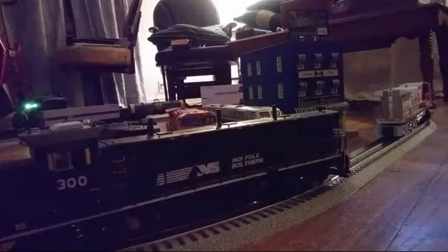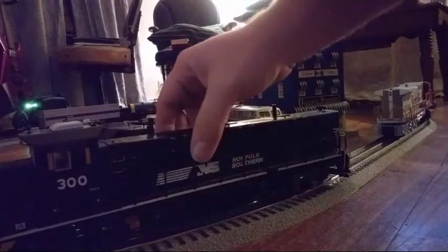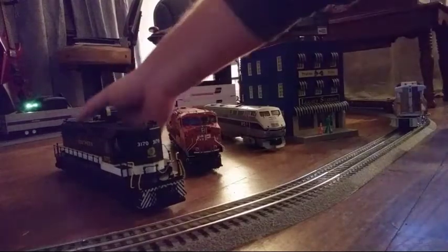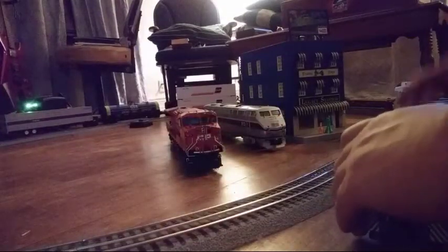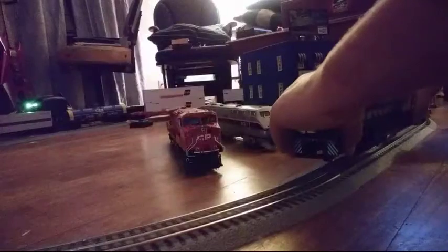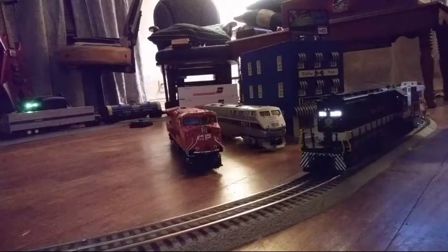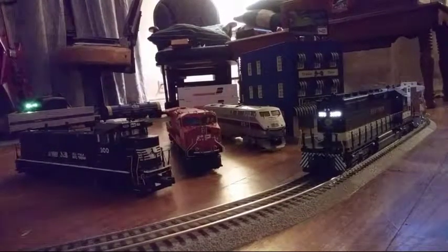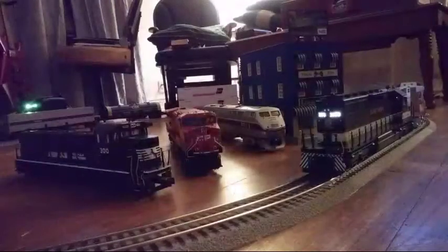Alright, Caleb, I'll go ahead and put the 3170 back on for you, so that way you can see it run and not have to wait till the stream's over. And I think we'll run it long hood first this time, do it Southern Railway style. Back this up a little bit. And we'll put the 300 right there. And I'm really glad Lionel set this engine up so that way it could run long hood first as the forward direction, although it can get a little confusing at times.